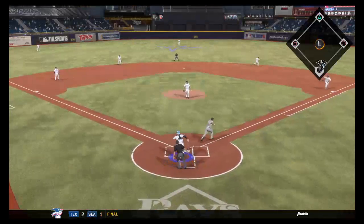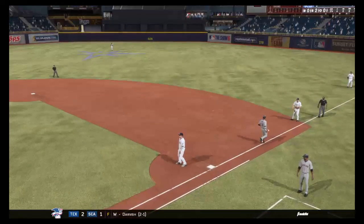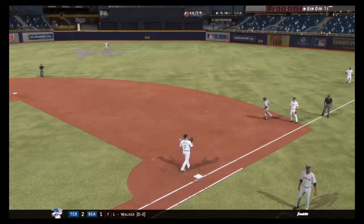Strike 3 on a pitch in the dirt. And he makes the throw to first. Gomes is retired, and there's 1 away.